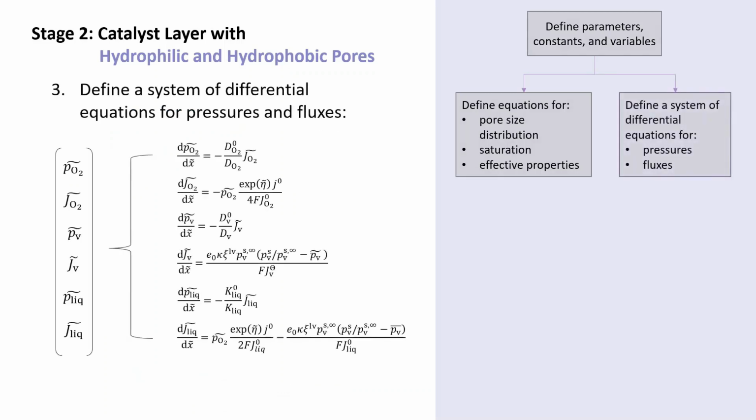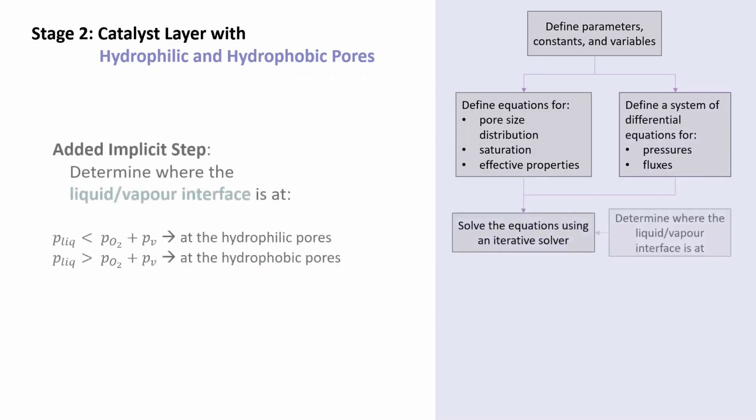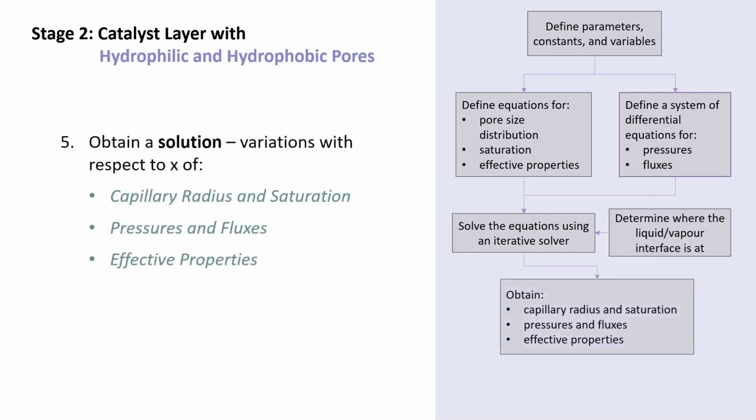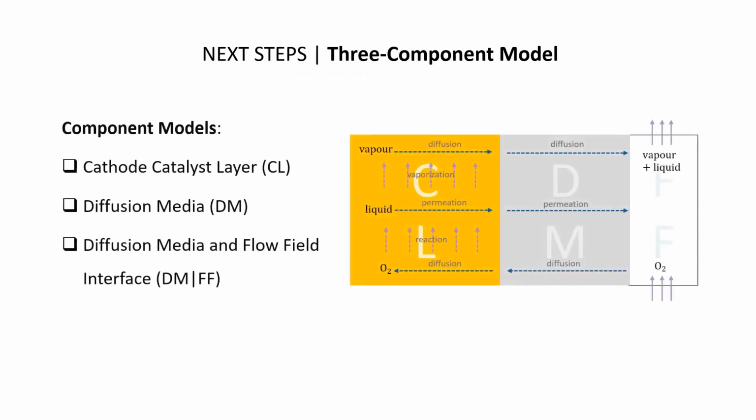We used the same system of differential equations and solved them with an iterative solver. But for that, we added an implicit step where we had to determine whether the liquid-vapor interface resides on the hydrophilic pores or the hydrophobic pores, since the equations that we use are dependent on this fact. And a solution is obtained similar to stage 1, as well as the Q values. So with this, we have defined a structure-based model for the cathode catalyst layer to add to our component models.